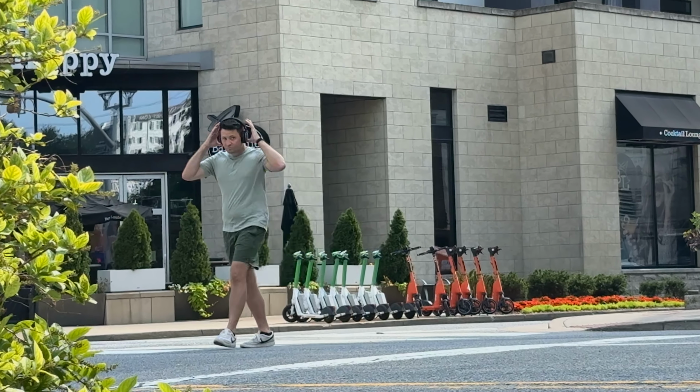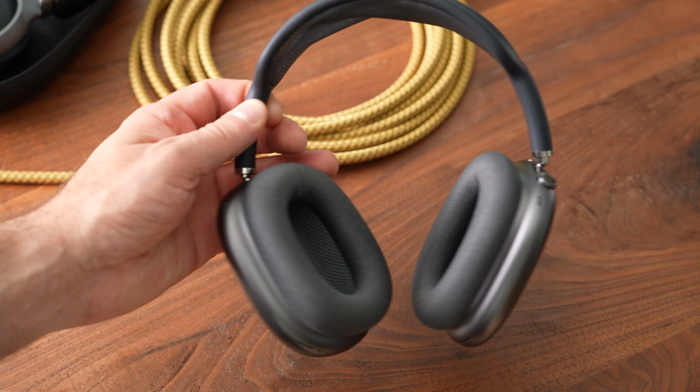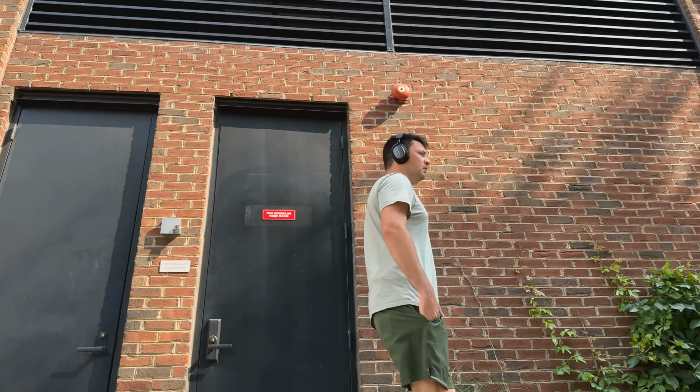Comfort-wise, these are actually pretty decent. They're not quite as nice as the Apple AirPod Maxes because those have a little more space, and I prefer fabric on my skin versus the pleathery material that these have, but I wore them for quite a while downtown and they were fine.